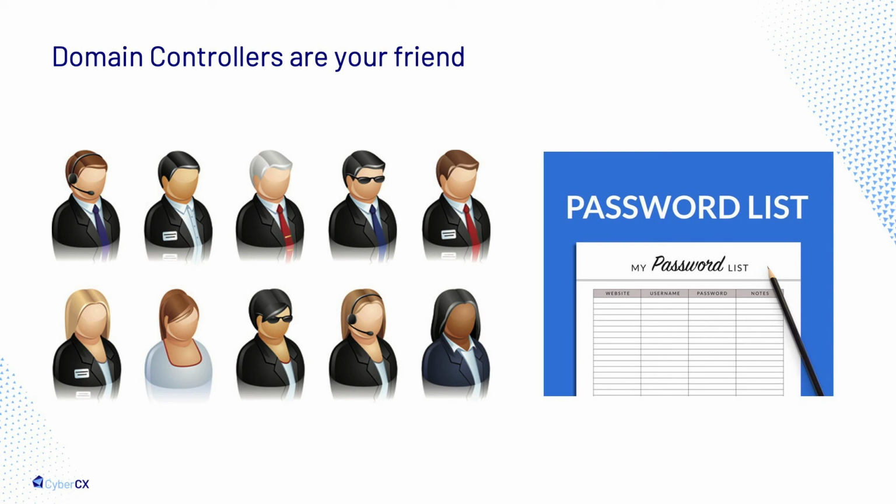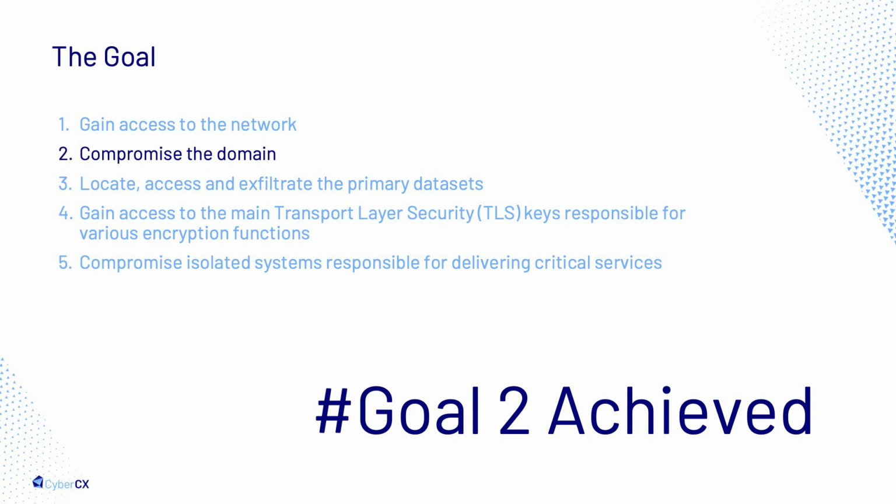We can use tools such as Mimikatz to do this. We could then take the time to crack all the passwords offline. This took a couple of days. While we had remote access to the environment, we were then able to finish the attack and compromise the entire domain. This allowed us to achieve goal number two.